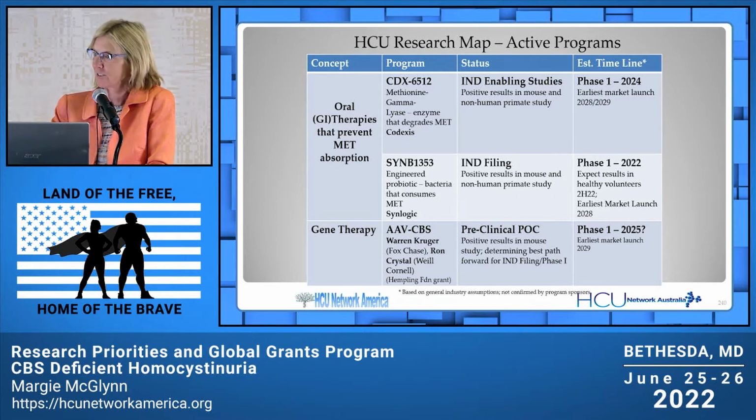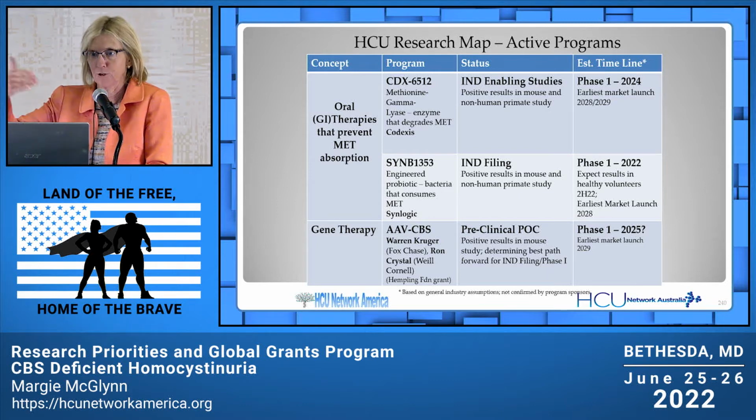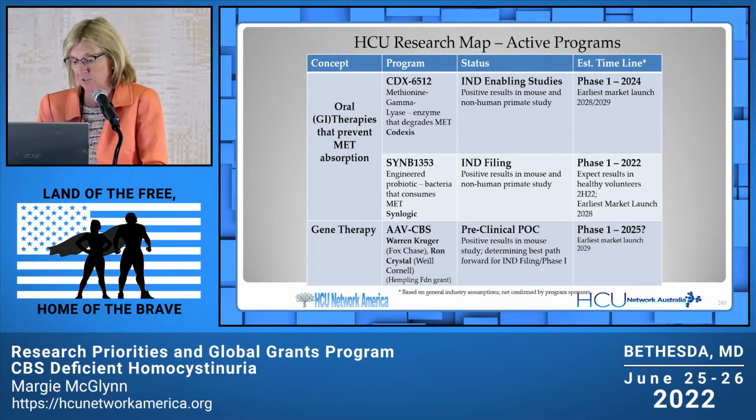Healthy, non-CBS HCU patients, phase 1 will be done. The interesting thing here is normally if you do healthy volunteers, you're not able to see if there's an effect. You do it to see safety. But here you can see if there's an effect, because what you're looking at is when you give them protein, are you preventing the absorption of it? So this phase 1 for either of these programs could tell you whether it works as well as whether it's safe. So maybe that'll speed things up.